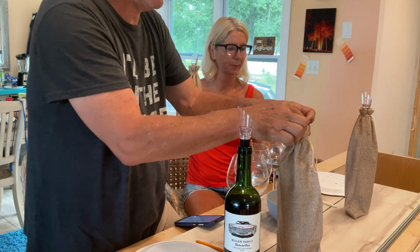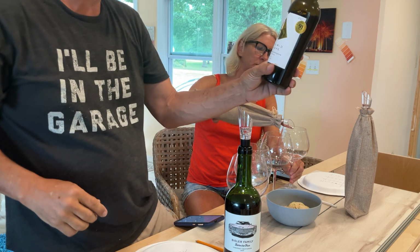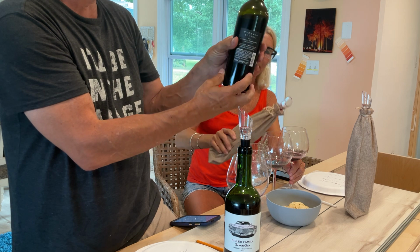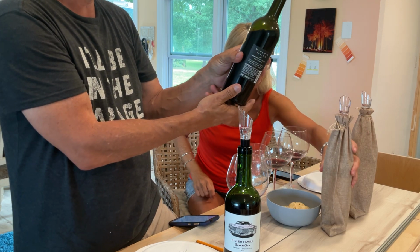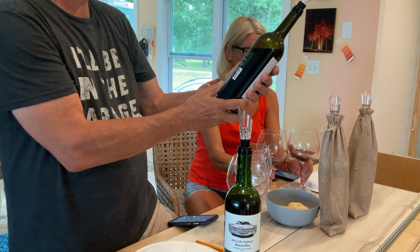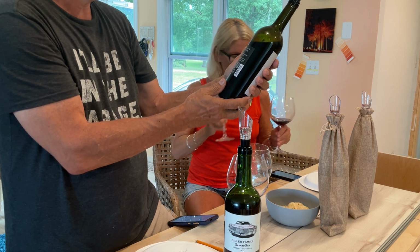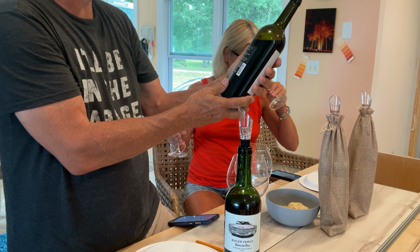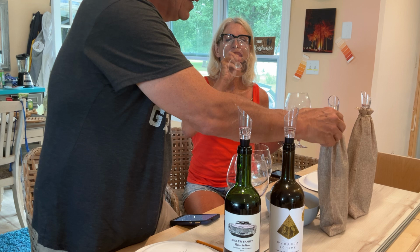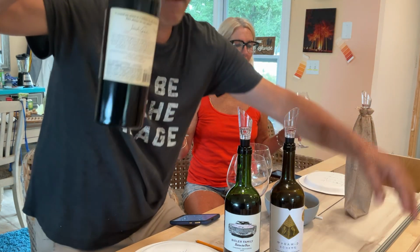Wine B for the great reveal that we tasted in the blind wine tasting is the Pyramid Scheme Cabernet Sauvignon from California, 2021. It was $14.95. It did have a 91 point rating from Wine Enthusiast. It is cellared and bottled by Pyramid Scheme Wines in Sonoma, California, from the Precision Wine Company. That was B.